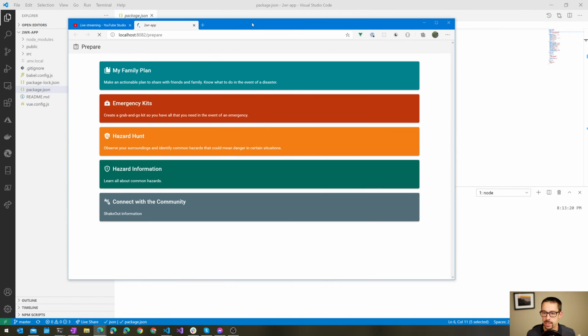Okay, so I can run this now, and there is a strange problem that the login is missing. I noticed this on the deployed version, and I wasn't sure why. There should be an app bar at the bottom here with some login stuff.